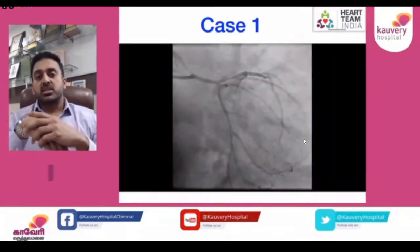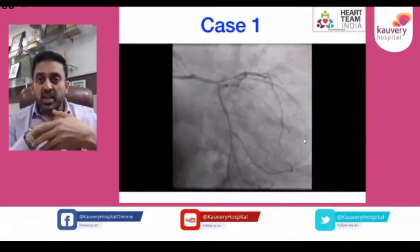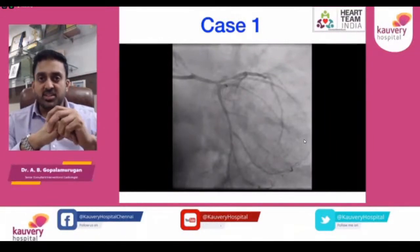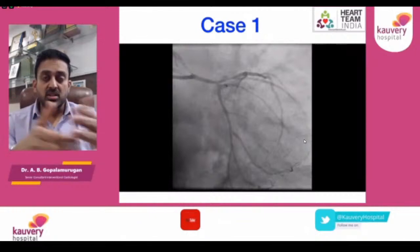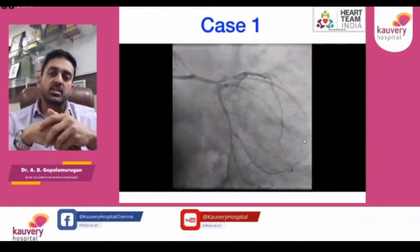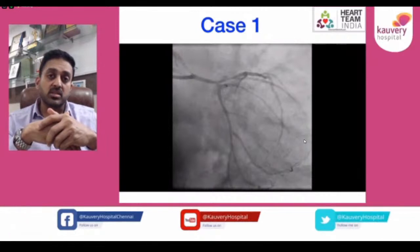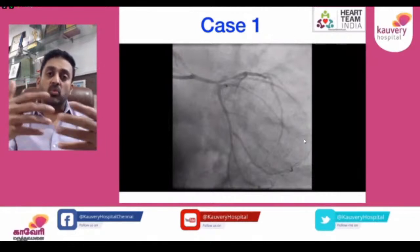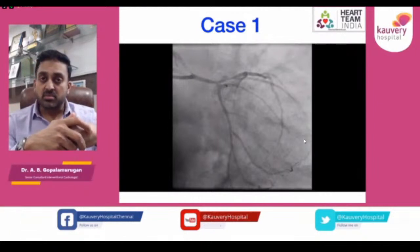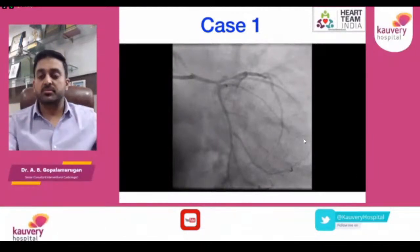Let me try and convince you that these are all myths with a few case examples that will make sense. I'm not going to go into the technicality of the angioplasty, because that is not the remit of the talk. It's mainly to give a few examples as to what are the disease cohorts that we're treating here in Chennai, what are the outcomes, and perhaps I'd like to convince you with some long-term outcomes and some patient testimonials too.